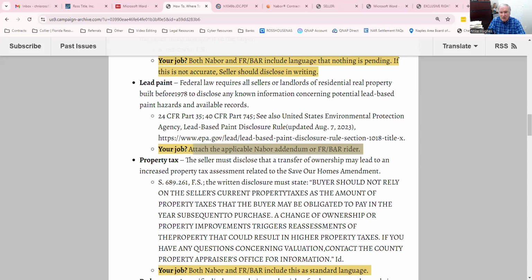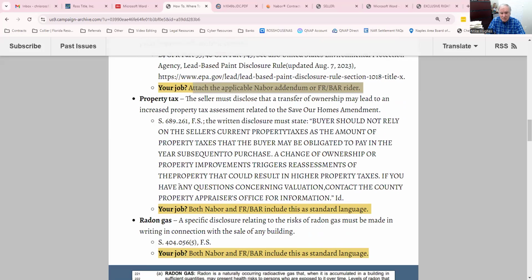All right. So that's lead-based paint. Property tax. So luckily, both NABOR and FAR/BAR already include the standard language that basically property taxes might go up upon the sale. A lot of people focus a lot on what the property taxes are currently, and they don't really do a good job explaining to the buyer that it's interesting, but it's not really that relevant. We have to look at the millage rate, look at what the house is worth, and then you can evaluate what you think everything's going to be worth.